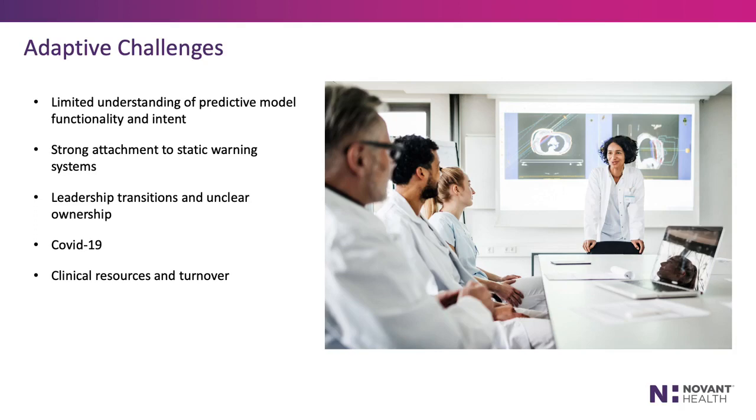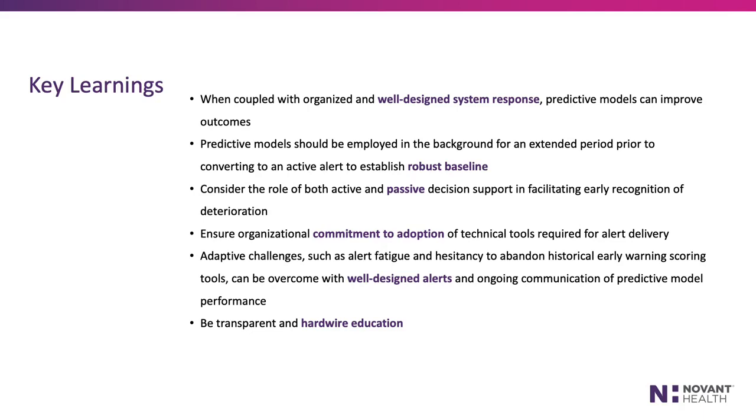We encountered a few adaptive challenges during the course of this work, including limited understanding of predictive model functionality intent on the part of our nursing staff, strong attachment to static warning systems, leadership transitions, and unclear ownership at times. We also implemented the predictive model during COVID-19 and experienced difficulties with clinical resources and turnover. Our primary key learning was that when coupled with organized and well-designed system response, predictive models can improve outcomes.